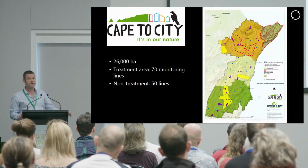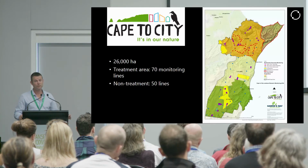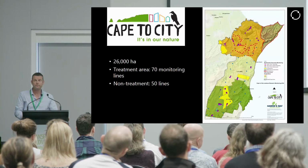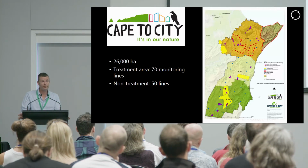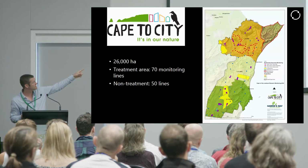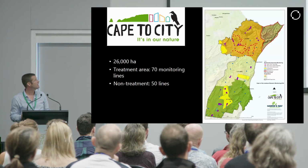They're currently doing knockdown control in the southern area in the green, and then next year will be control in the middle area to join up the dots, so to speak. So we started our monitoring before the predator control was rolled out, and we have 70 monitoring lines in the treatment area. Each of those purple dots you can see there is one of our monitoring lines.